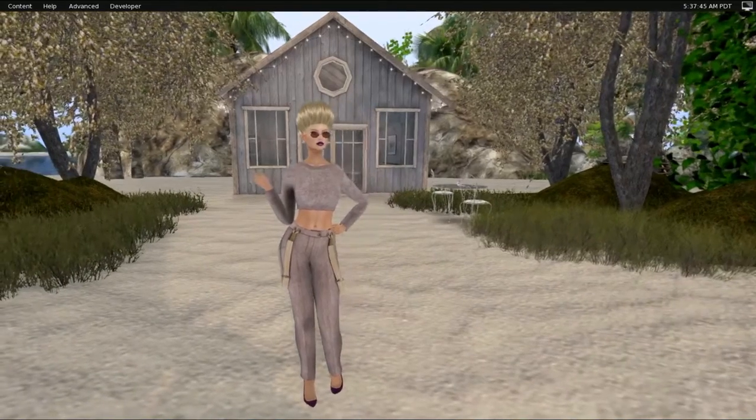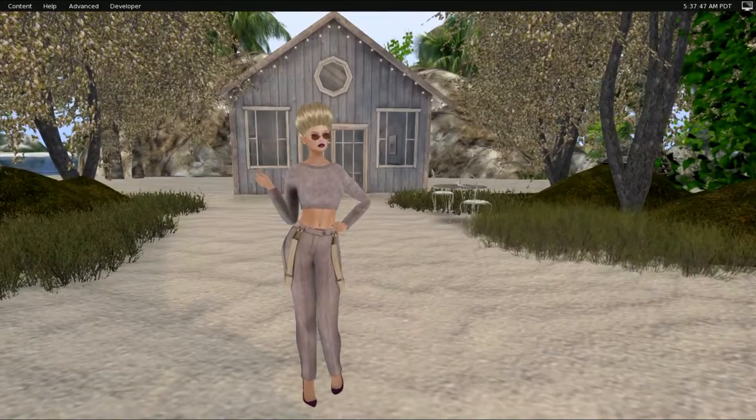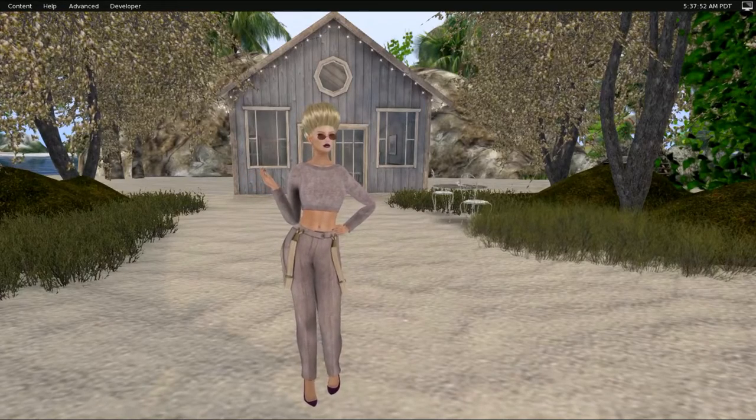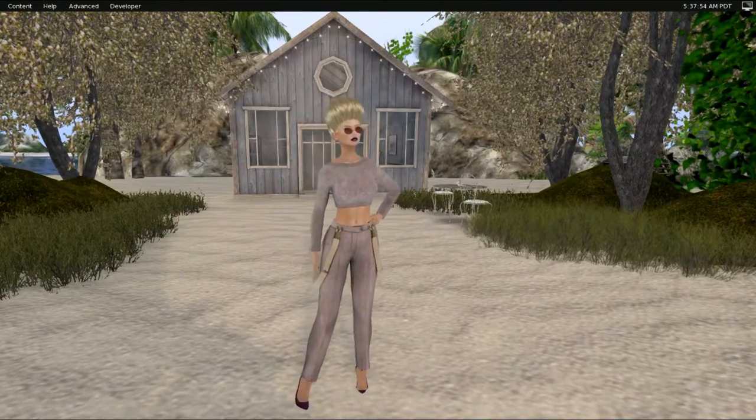Hello everyone, my name is Trinity Aironaut and today I would like to cover everything home and garden that is available in the Sense event.